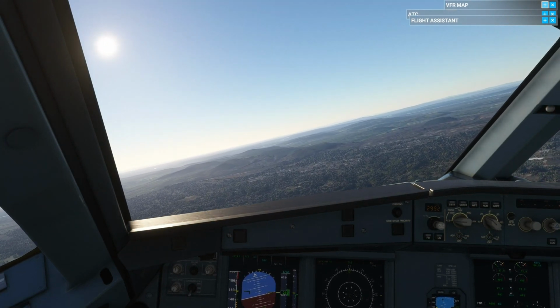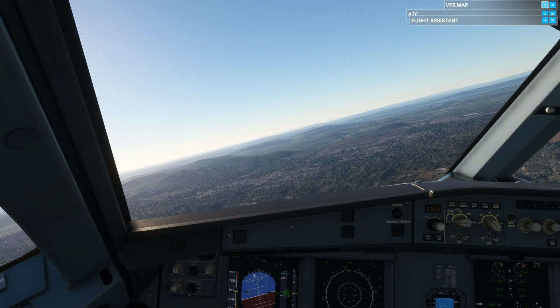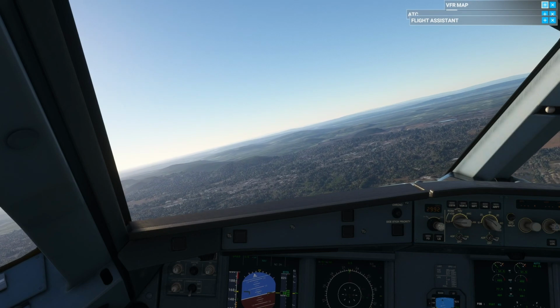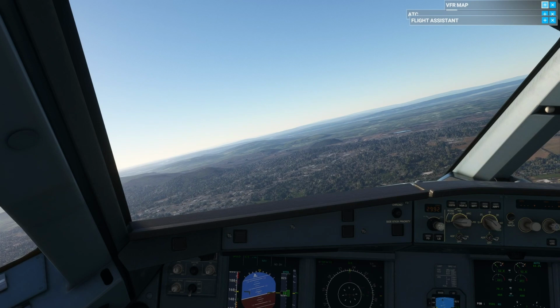Yeah, I'm not quite sure what that transition was. I'll have to look that one up. I thought it was pretty much a standard approach. So she should hold it right about 160 for the approach speed.